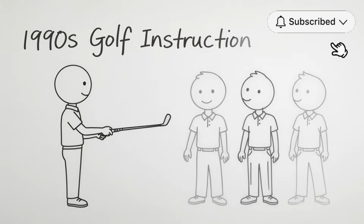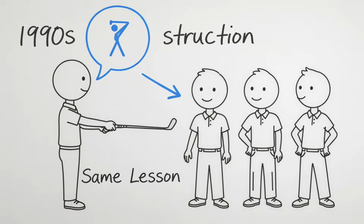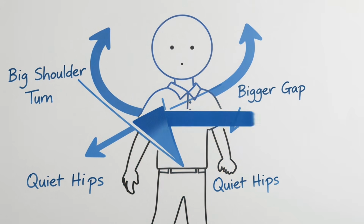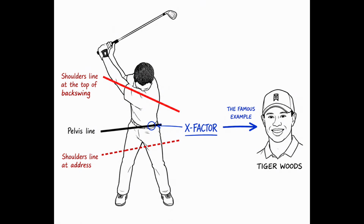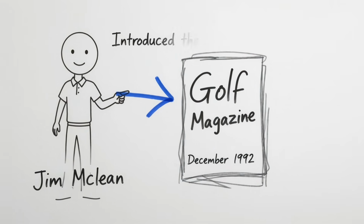Every golf instructor from the 1990s onward taught some version of the same idea. Turn your shoulders as far as you can, keep your hips quiet, and the bigger that gap between them, the more power you'll generate. The concept had a name, the X Factor, and the player everyone pointed to as proof was Tiger Woods.